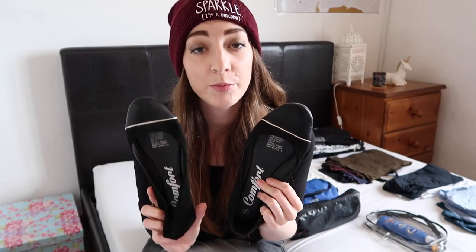For shoes, I've got a pair of trainers that I'm going to be wearing to the airport because they're my heaviest and bulkiest shoes. I'm also just taking a pair of flip-flops. No, they're not the Havaianas that I got the other week. I'm going to run these into the ground first. And the other pair of shoes I've got that I'm taking is just a really comfortable pair of flats that can be dressed up or down. Not taking heels, boots, or anything like that.